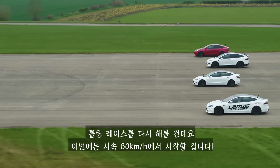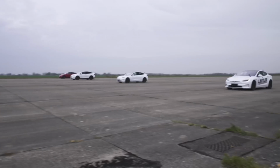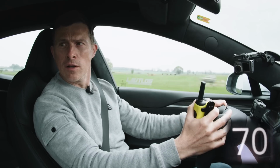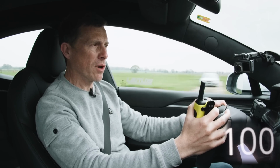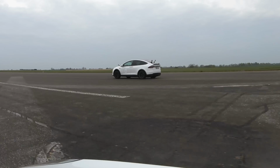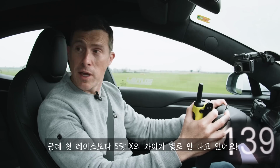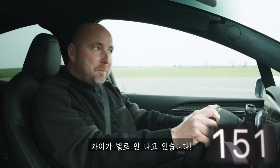Okay, we're going to have another rolling race, this time from 50 miles an hour over the half mile. 3, 2, 1, go! This is pulling so hard. It's closer now though between me and the X. It's not that far behind him.